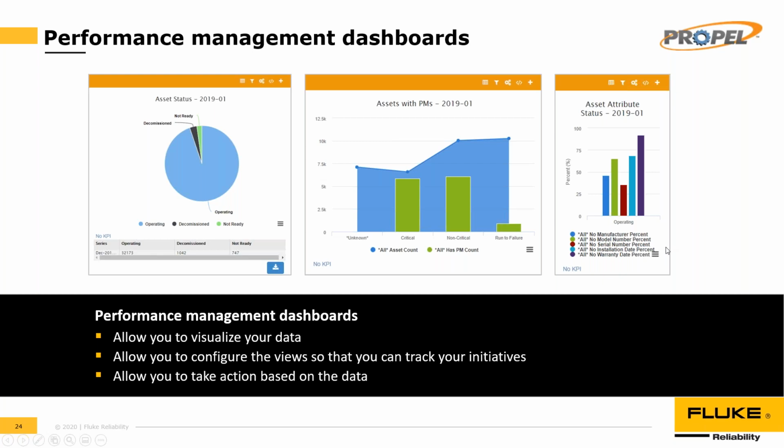The final graph over here takes a look at what does good look like. So this is an asset record with attributes, and we have 5 different attributes that we're looking at: manufacturer, model number, serial number, installation date, warranty date. So these are all the assets that don't have manufacturers, right? Just less than 50% don't have a manufacturer on the asset. Jump over to this one, no warranty date. If we're trying to improve the warranties on our assets or take advantage of warranties on our assets, why do we have almost 100% of our assets without warranty dates? So these are the things, again, that show us how our data is impacting our business and how we can try to improve that data.